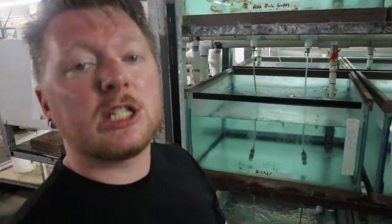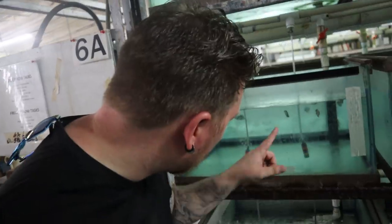Let me know down in the comments below if you would want to see me set up a natural looking archer tank where we could put crickets on driftwood and see if we get them to spit. I think that'd be cool.